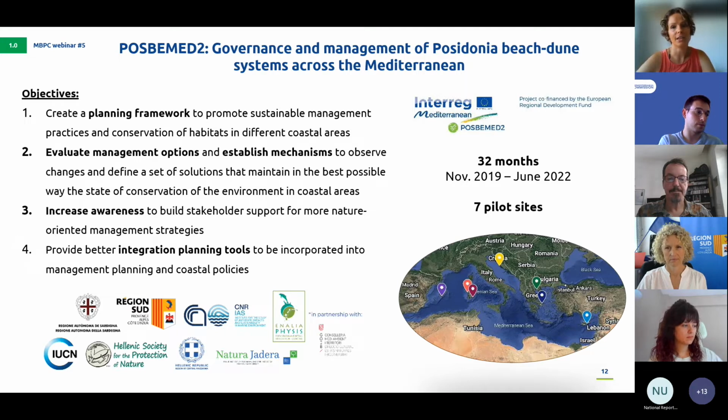POSBEMED2 was the second phase of the POSBEMED project, which ran from 2016 to 2018. And our work, the testing phase of the work, focused in 7 pilot sites across the Mediterranean, as you can see in the map. And the project focused primarily on creating a planning framework for promoting the sustainable management of Posidonia beach dune systems, evaluating management options and establishing mechanisms for their conservation, increasing awareness of both stakeholders and the general public, as well as providing better integration planning tools to be incorporated in management planning and coastal policies.